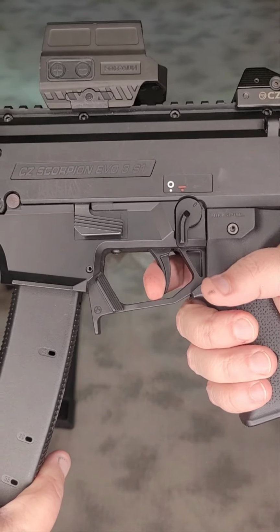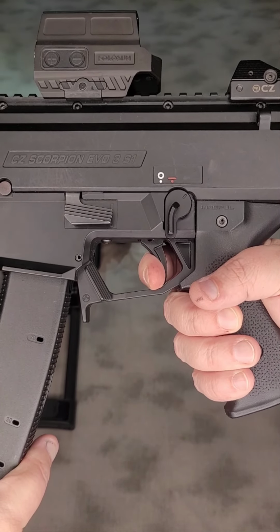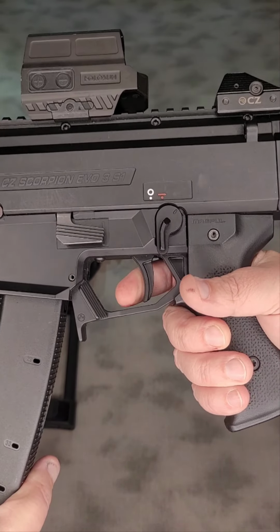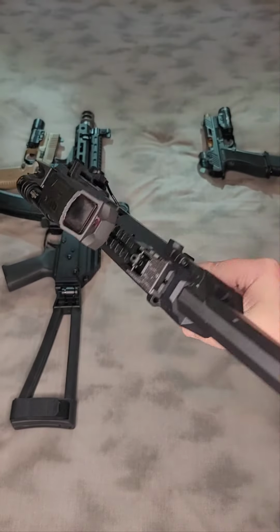Speaking of trigger, let's take a look at it. No take up on there. Pretty nice little clean, crisp break on it. All in all, you can see fit and finish, really nice.